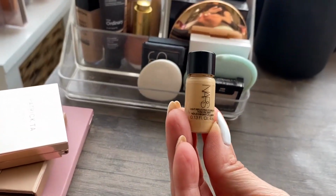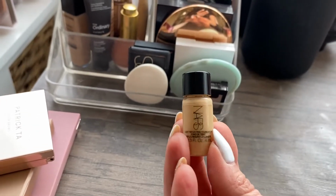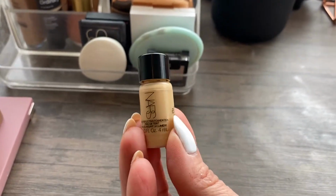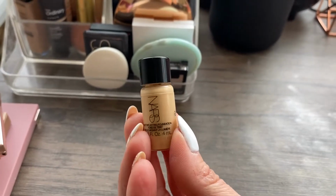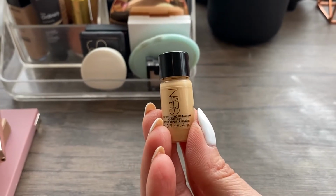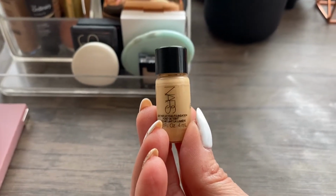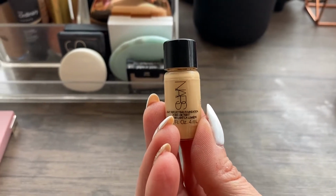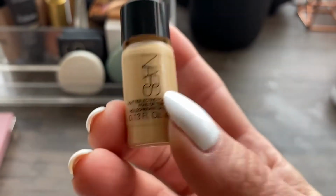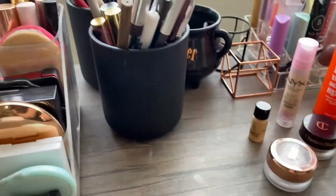I'm going to keep this in. It's a little mini of the new Nars foundation. I've got only a couple more uses left in this little sample size. This is a really nice foundation, and initially I was going to get the full size, but after using this little mini one, I've used it at least 10-11 times at this point. I like it. It's a really nice foundation. I think for me it's kind of a satin finish, medium coverage. It's just not my favorite foundation. I prefer others over this. So I'm not going to get the full size. Besides, there's other foundations I really want to try, but I'm going to keep that in for now because I want to just use up that little sample.